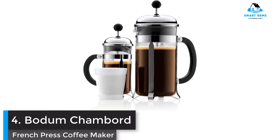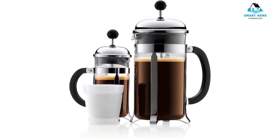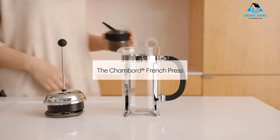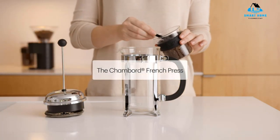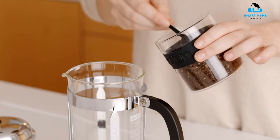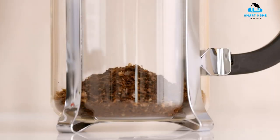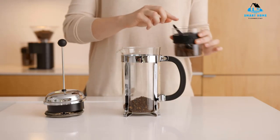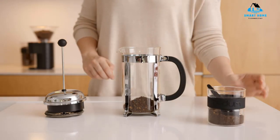Number 4. Bodum Chambord French Press Coffee Maker. Bodum is a trusted brand that's manufactured coffee makers for decades, including many types of French presses. The Chambord is extremely popular thanks, in part, to its classic design of a glass carafe with an outer steel frame. It's available in a number of sizes, starting at 12 ounces and going all the way up to 51 ounces, as well as different colors, so that you can match your kitchen aesthetic.